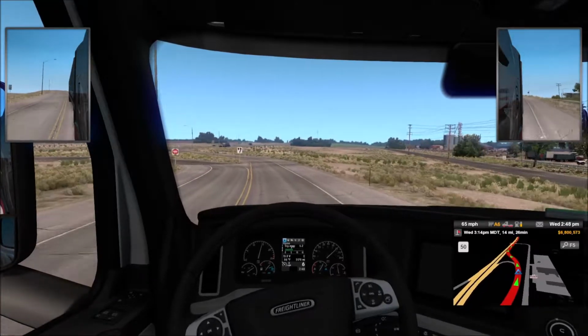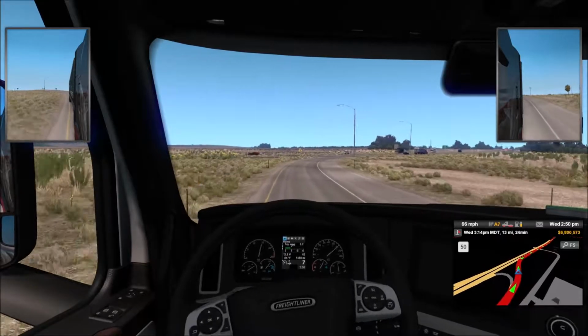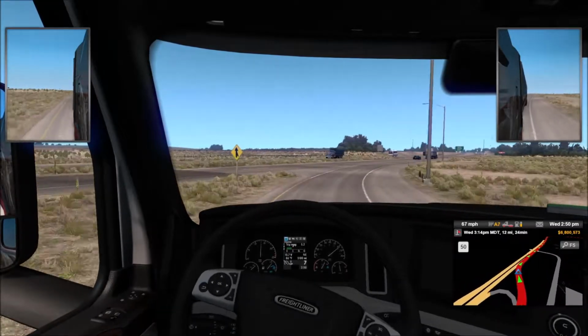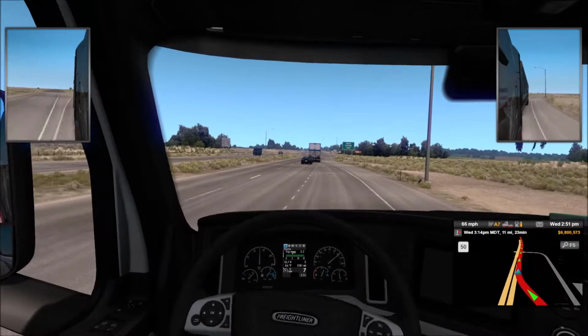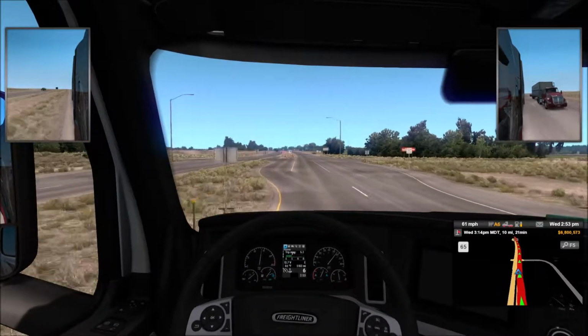We'll see how Flight Simulator goes. Hopefully by the spring, I'll be able to play that, and we'll see how that is. Get out on the road.